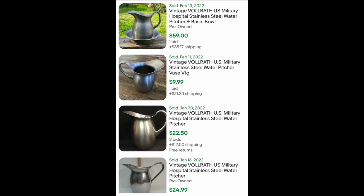The next item I found was this water pitcher. Turns out it's by a company called, I gotta put my glasses on for this. It's from a company called Vollrath. And what I'm seeing is it was made during World War II, and they were used in military hospitals. But the prices run around $25 to $40 for these in good condition. This one has some dings from use at the bottom, which is considered normal, I would think, considering it's from the 1940s.